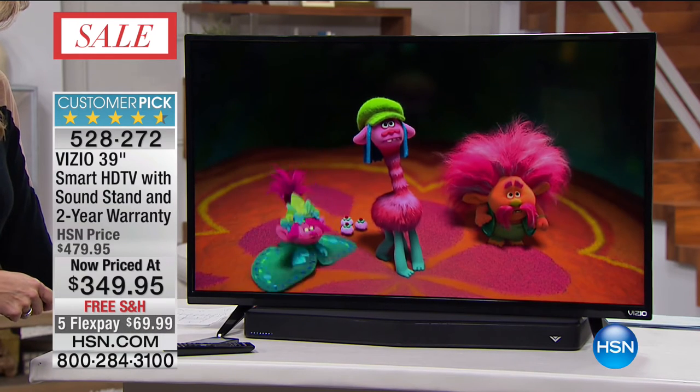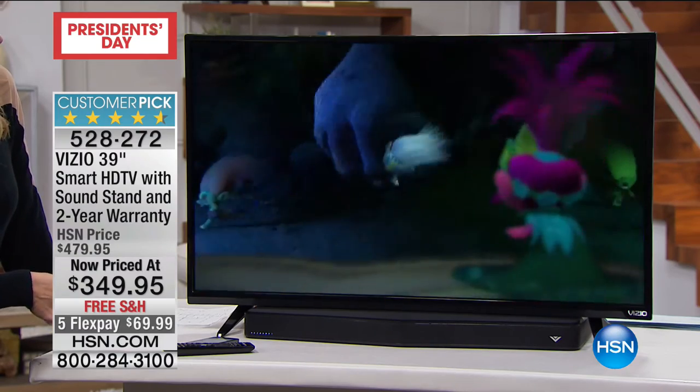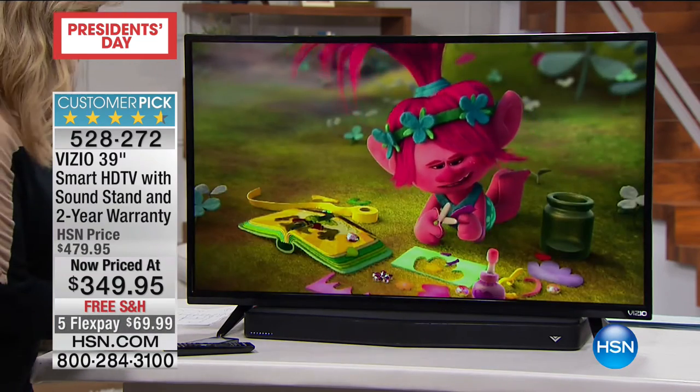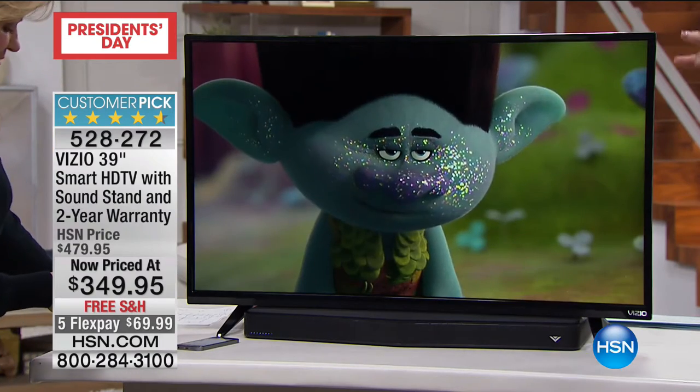By the way, sound bars by themselves, I know we have one from Vizio. I think it's $180. Yes, we do. If you want to buy another sound bar for another TV you have, you can, but this one comes with the sound bar. Exactly.